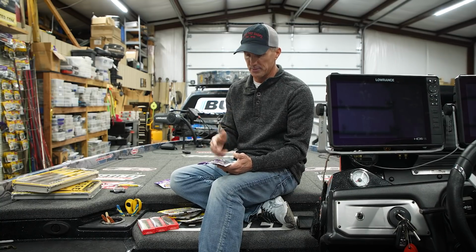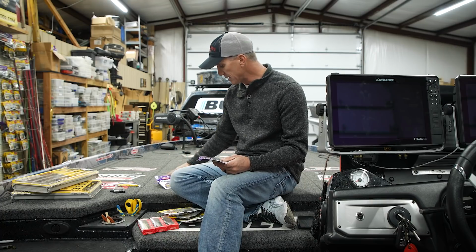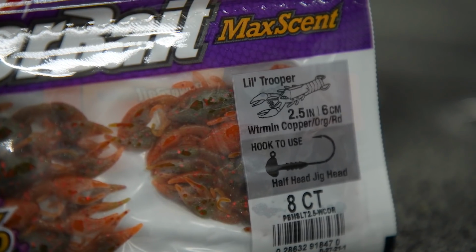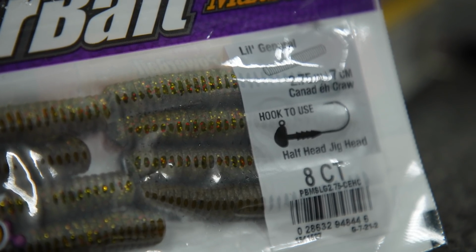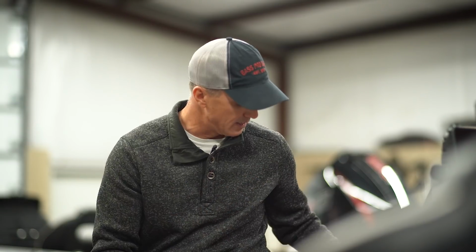That really helps me. I'm going to throw this on 6 and 8 pound fluorocarbon tied to braid on a spinning rod. I've got a couple different things to choose from here. I've got the Little Trooper, like a brown orange, a hot craw. One of my favorite colors is green pumpkin on one side, then with a little lighter orange gold flake on the bottom side, just a really neat color. But this is going to be a bait that you're going to find in this rod box over here in January, in February.